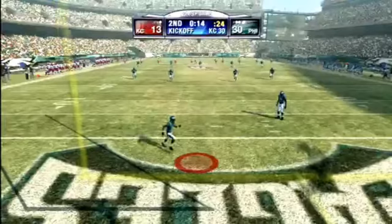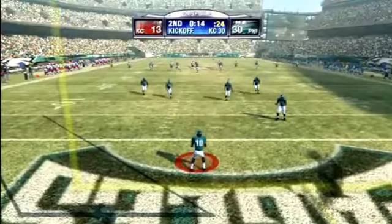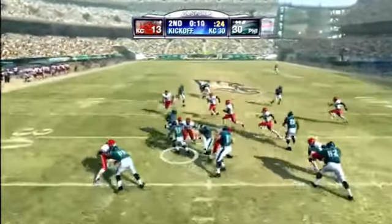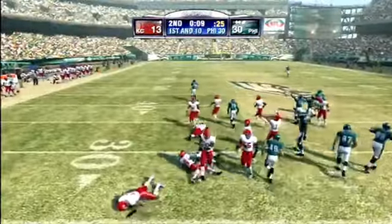Great kick here. Still moving. Dropped at the 30.